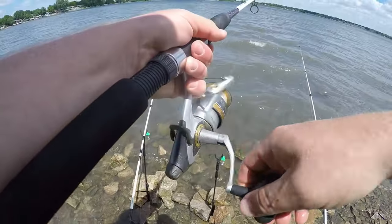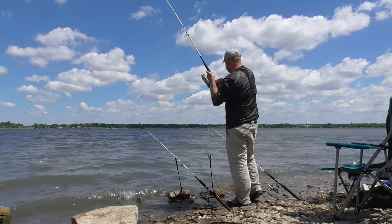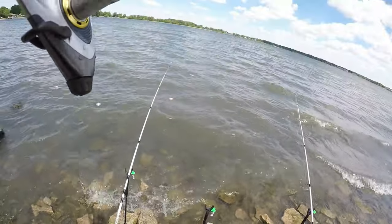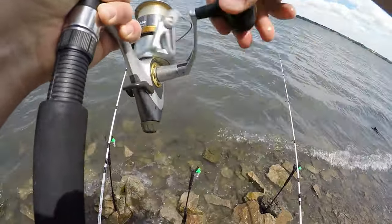I was just getting ready to go. I was just starting to pick up my stuff. I guess one more fish wanted to come say hi. I'm not complaining. Swimming at me, swimming at me, swimming at me.